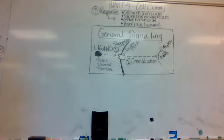Whenever you have a line and then another line, like a T, that is inhibition. Yeah, inhibiting. We'll all have inhibiting lines up there when we do the cell cycle so that we can remember what they look like.